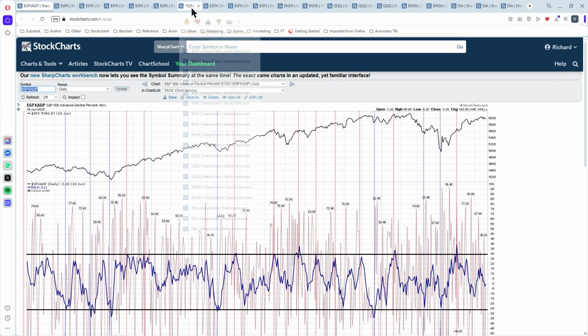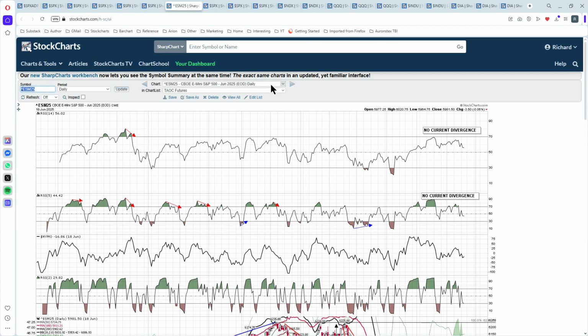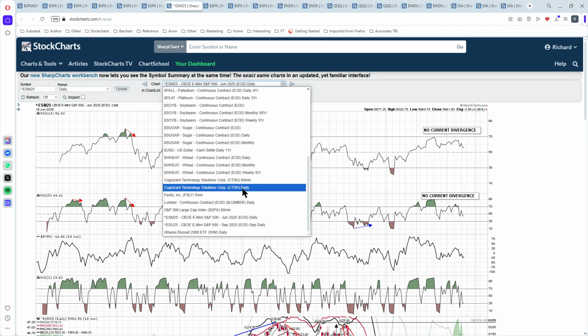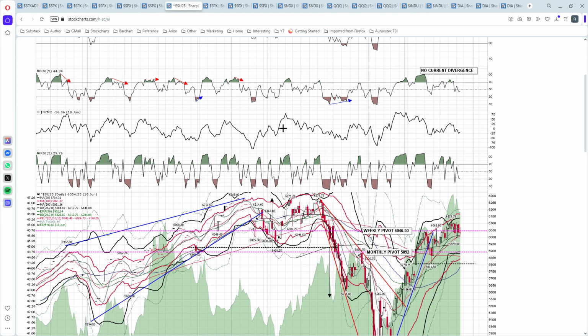Right, on ES, I'm watching the daily middle band as support, and we held that on Friday. And I'm not seeing anything particularly obvious to suggest we aren't going to hold that today. I still haven't updated my chart here, which I obviously need to do later. This is the daily middle band, and it's holding.